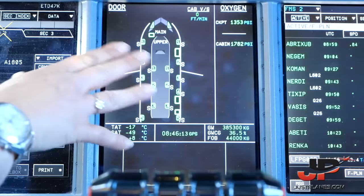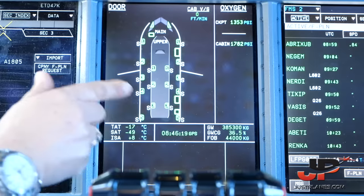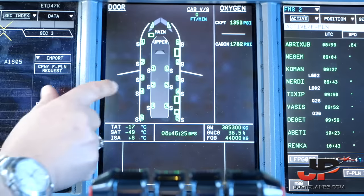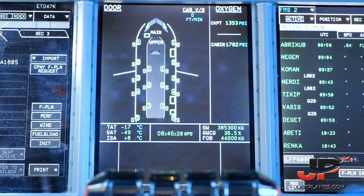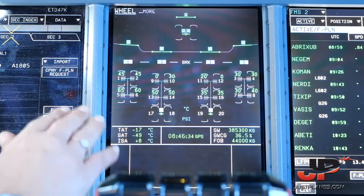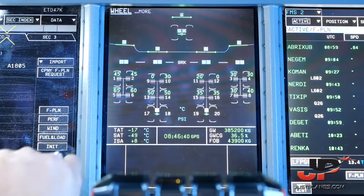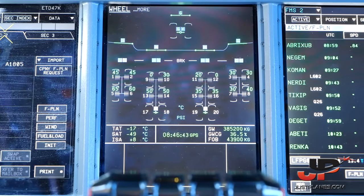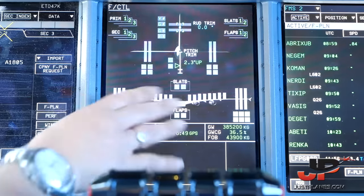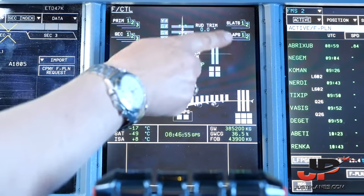So now the door page, again, no amber. Now the difference from the ground, like I was showing, when all the doors were closed in green, is that now the slide is armed. So we got an S to indicate this. Other electricity is good. The wheels, now you see, compared to the ground as well, the temperature went down. That's corresponding to 65 degrees. And even this one is at zero. And the flight control, we're flying straight and level, so there is no deployment of any of the flight controls. And all the computers here, PRIM, everything is fine.